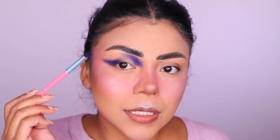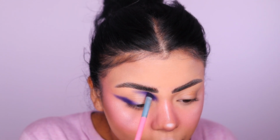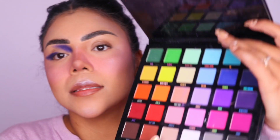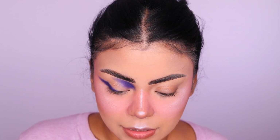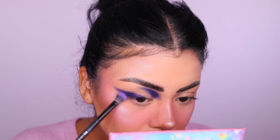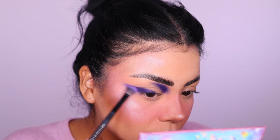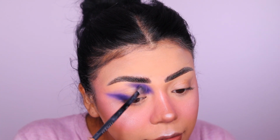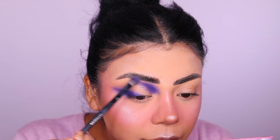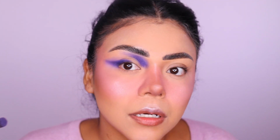And I switched to a smaller, denser brush just to really pack it in there, get it a little bit darker. And I'm gonna take the lightest purple in the Blends palette, which is the shade Giggle. And this is, I would say, like a true lavender color. And I'm just gonna take that to blend out those edges of that darker purple. I'm using a very light hand along that Bewitched shade. I'm kind of just taking it on top as well.